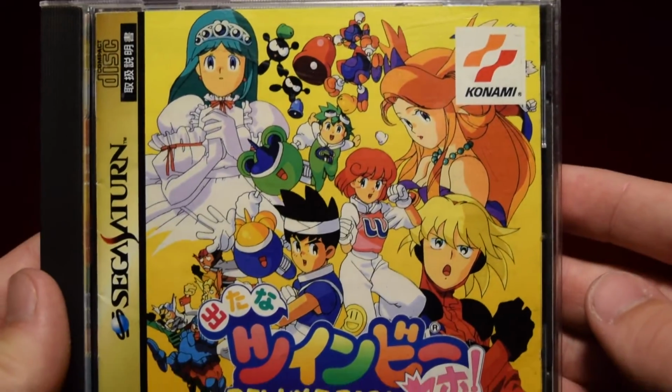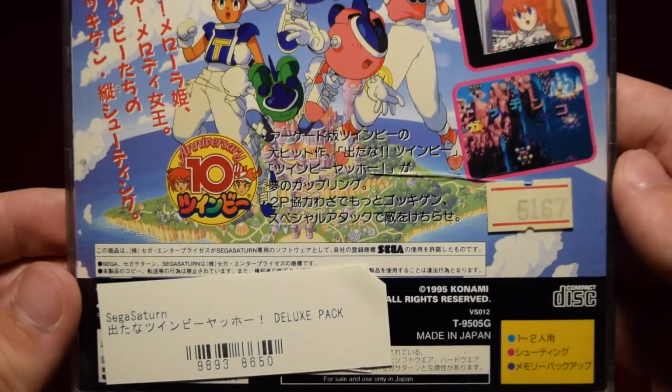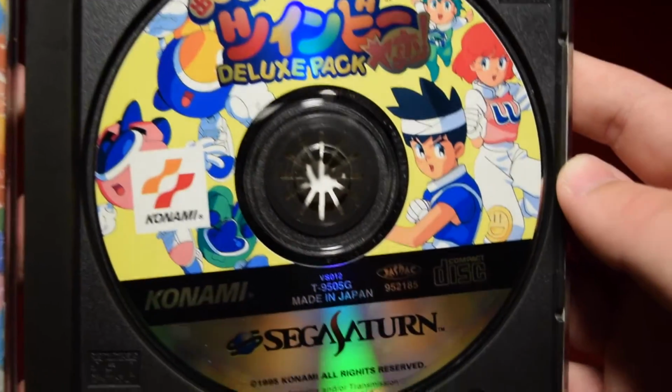Daytona Tundi Yahoo Deluxe Pack, damn what a mouthful, is a fairly cheap vertical shoot-em-up Saturn import with really catchy music. Also, the back of the manual is literally just jelly beans. What a win.